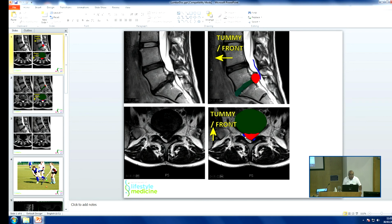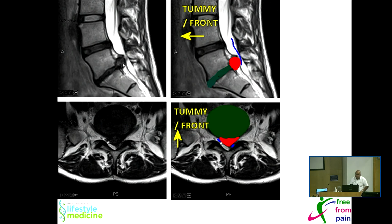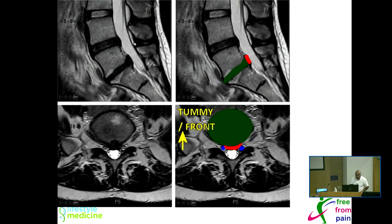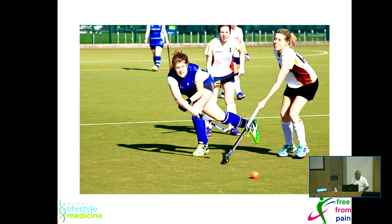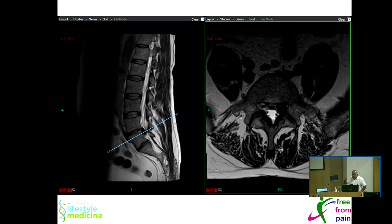So there's another lady here also. You can see how she has got a big lumbar disc prolapse, and that is resolved within a year completely. And you can see the comparisons, disc prolapse after a year gone, and she actually used to play hockey for Liverpool University, and she was back. This is after the disc prolapse had resolved completely. Now look at Lee's MRI scan, and this is what I show.